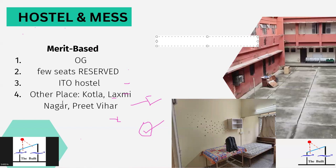Those who don't get the hostel can live in Kotla, which is behind your architecture block, about 1 kilometer or 500 meters away. You can live in Kotla, or in Lakshmi Nagar, which is a nearby station, or Preet Vihar. Two or three people can come together, take a flat and live in Kotla. A lot of SPA students live there. Lakshmi Nagar is also an option, because a lot of institutions work there, so you can get a lot of PGs.